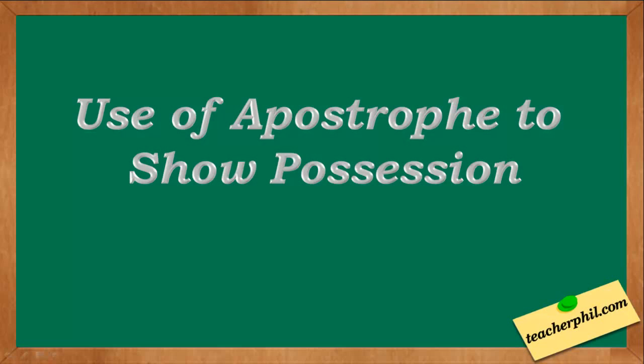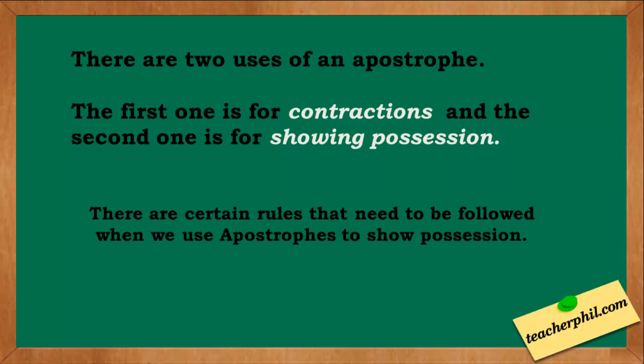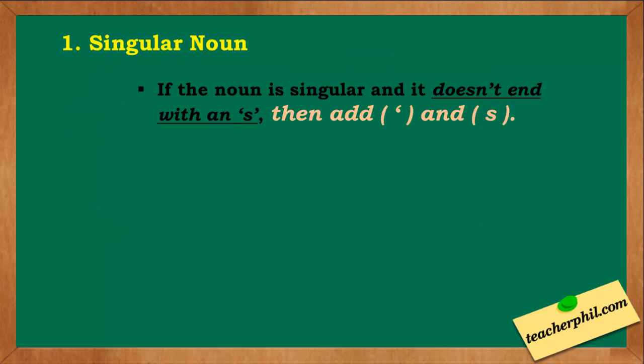Use of apostrophe to show possession. There are two uses of an apostrophe. The first one is for contractions, or the shortened form of some words, and the second one is for showing possession. There are certain rules that need to be followed when we use apostrophes to show possession.